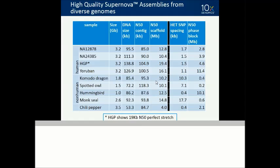So we have tested a bunch of genomes. Like I said, we got lots of interest from a variety of different groups wanting to look at assembly. So we worked with many human-specific samples. We also looked at a lot of non-human samples: Komodo dragon, spotted owl, hummingbird.